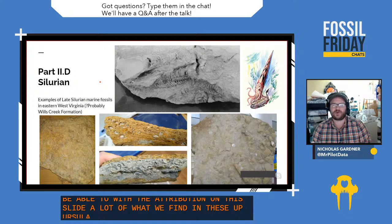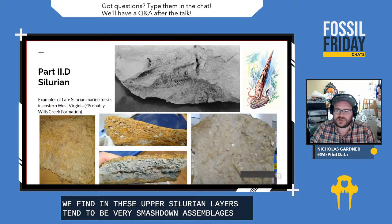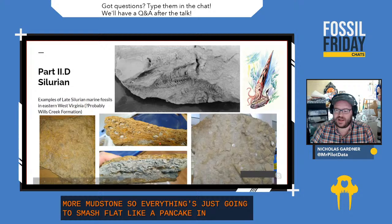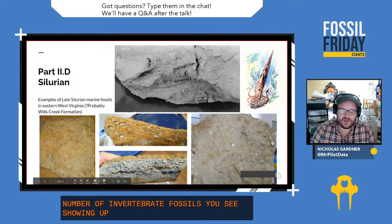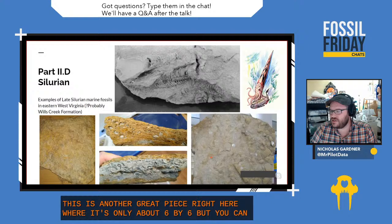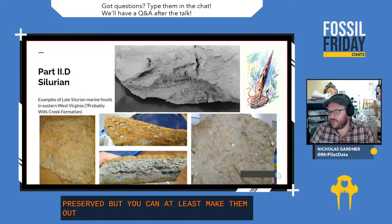A lot of what we find in these upper Silurian layers tend to be very smashed down assemblages. And it's interesting, so you'll get cases where there's layers of mudstone, like what you see here. Then you'll have shales and then more mudstone. So everything is kind of smashed flat like a pancake. And you can see it's very skeletally dense for the number of invertebrate fossils you see showing up. This piece right here has over 70 brachiopod shells on it. And then this is another great piece right here where it's only about 6 by 6 inches, but you can see the number of brachiopods that are preserved on it. They're not well preserved, but you can at least make them out, as well as another straight-shelled cephalopod.